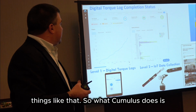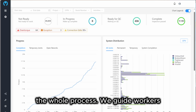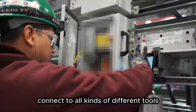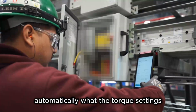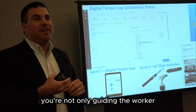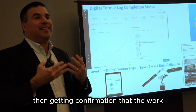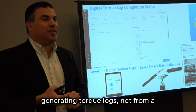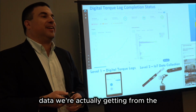So what Cumulus does is we get rid of the paper. We digitalize the whole process. We guide workers through each step of a procedure. We connect to all kinds of different tools via Bluetooth to actually set automatically what the torque settings are supposed to be, and then pull the actual torque values achieved, so that you're not only guiding the worker through what they're supposed to do, but then getting confirmation that the work was actually done properly, automatically generating torque logs, not from a person using pen and paper, but from the data we're actually getting from the field.